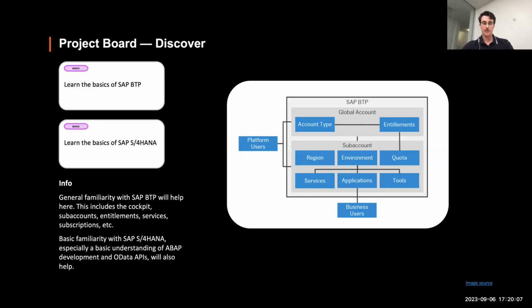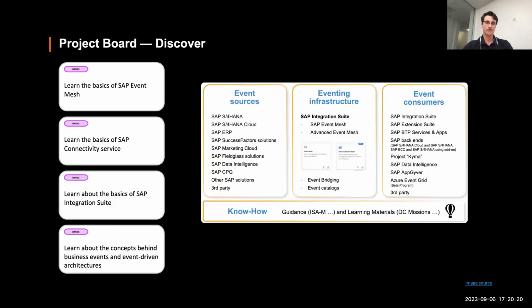Lastly, that basic familiarity with S4HANA will also come in handy. So here you'll want a basic understanding of ABAP development and OData APIs, but you'll be able to pick it up along the way if you're not super familiar with those concepts. Okay, so on to the next set of cards.